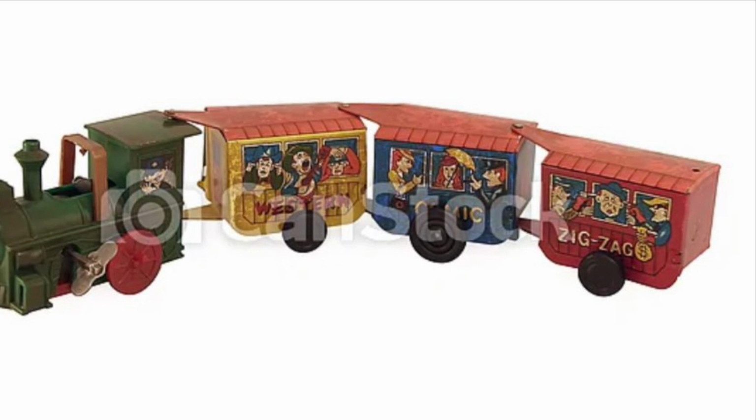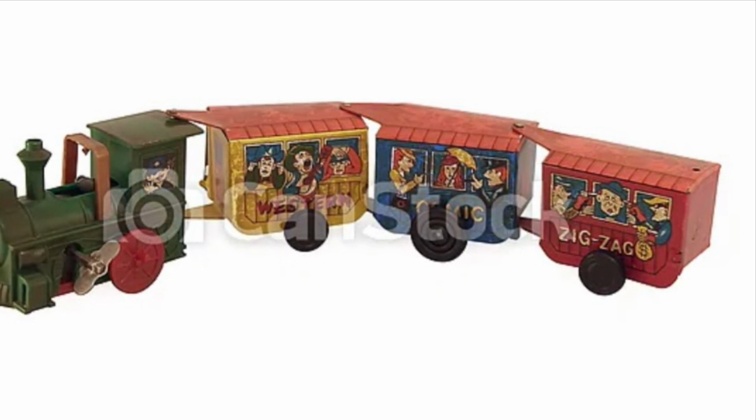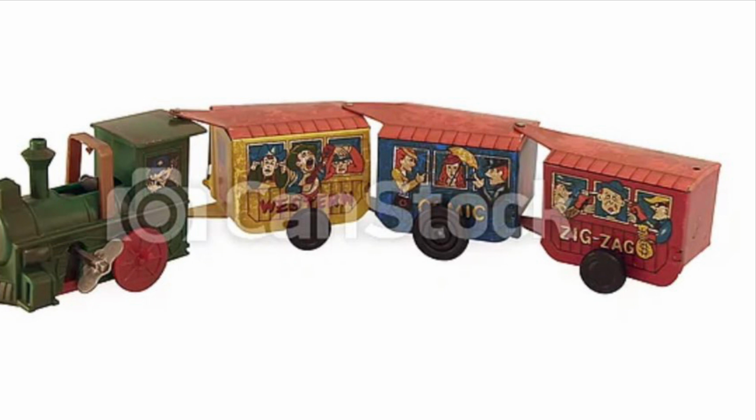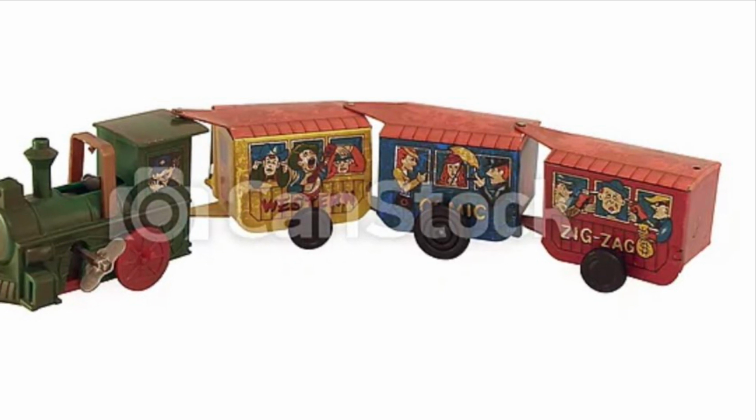To operate the toy, a top was stuck into a gear beside the track. The top was then wound up and made to start spinning. As it spun, the gear turned and the train slowly circled the small track. Toy trains powered by wind-up mechanisms date back to the 1700s.